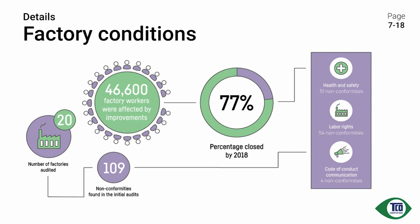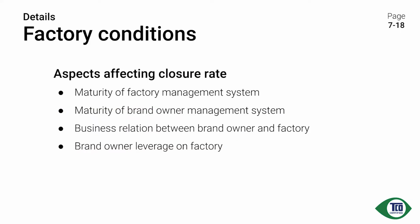While in the health and safety area, you normally just need to improve certain areas like fire exits or safety equipment and so on, which is a much faster solution. As you can see, we had a 77% closure rate. And some of you might think, okay, you only had a 77% closure rate.